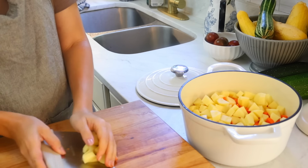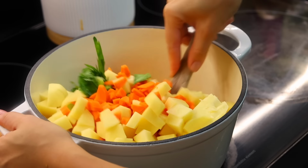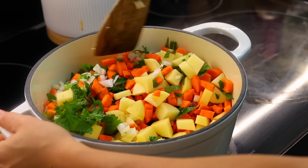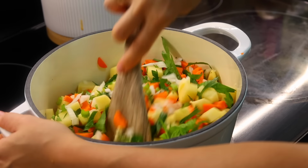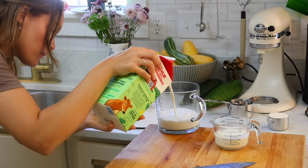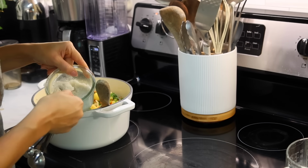So I have a big Dutch oven going and I'm putting in all my veggies. I've got potatoes, carrots, onions, and celery, and then I'm adding that into my Dutch oven with butter. And I'm adding some extra butter because we're going to have a roux to make once these veggies are nice and tender. I'm going to put those on the heat and let them cook for a good 10, 15, sometimes I'll even let it go a little bit longer than 15 minutes until all those veggies are nice and softened.